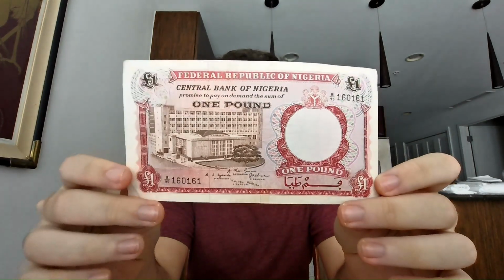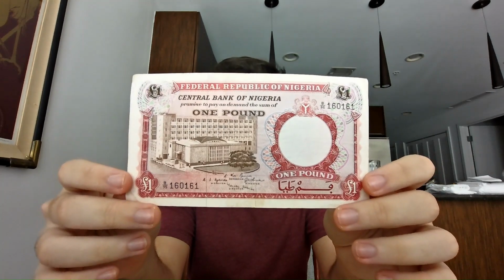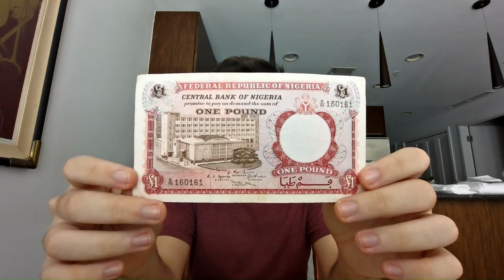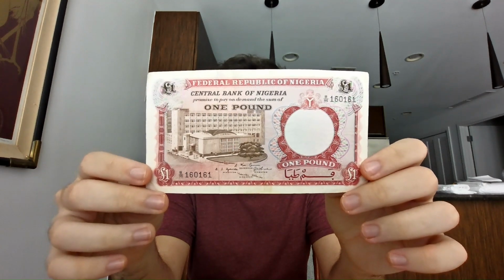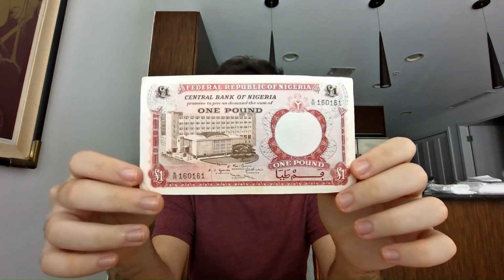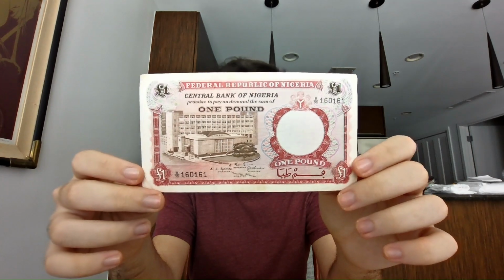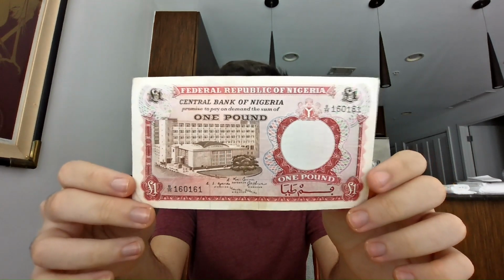Next up, we'll be looking at Africa with £1 from the nation of Nigeria. As you can see here, it is mostly in English. We got a red and brown color scheme going on. We got a picture of a bank building, presumably in Lagos, which was the capital of Nigeria at that time. We do have a little bit of Arabic too for the populations in the far north part of Nigeria, where I'm assuming some limited amount of Arabic is probably spoken due to their geographical location. We can see the seal of Nigeria above the watermark. Pretty interesting bank building we got here.